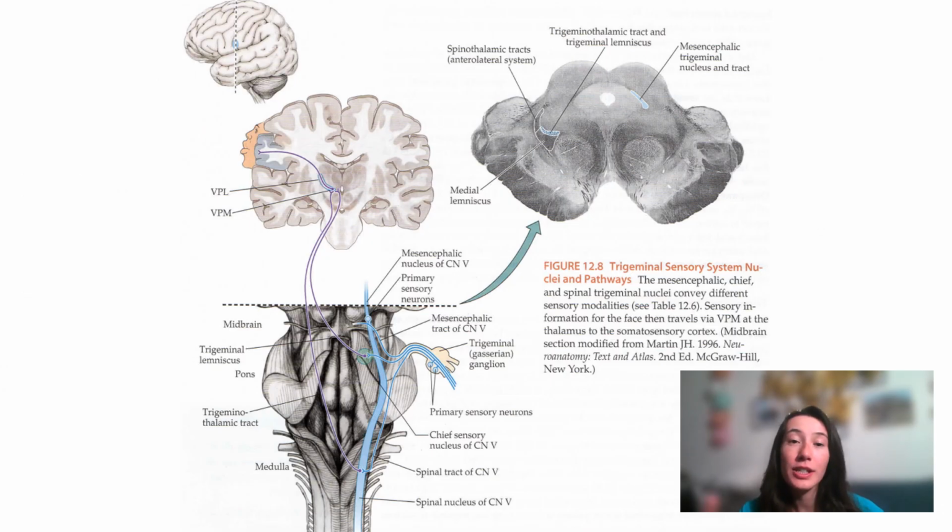Now this image is still going off the idea of the sensory aspect of the trigeminal nerve. So we've talked about information coming from the skin, then traveling to the brain. In this image, we are showing where it is reached in the brainstem. Remember that there are multiple nuclei, 3 in particular, mesencephalic, chief, and spinal nuclei. Each of these nuclei receive very specific pieces of sensory information from each of the respective locations. And I'm going to show you what I mean in the next slide.